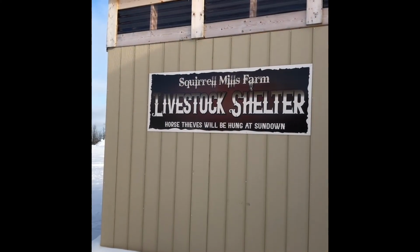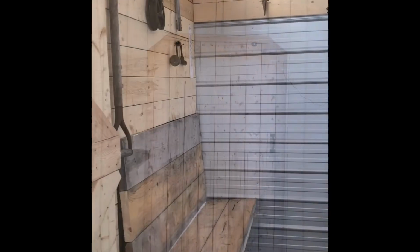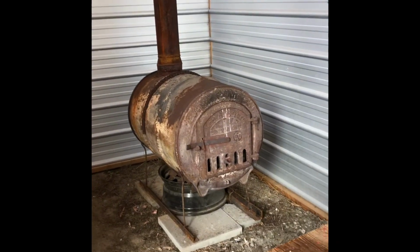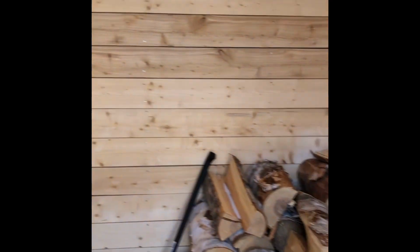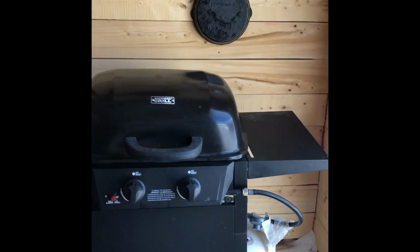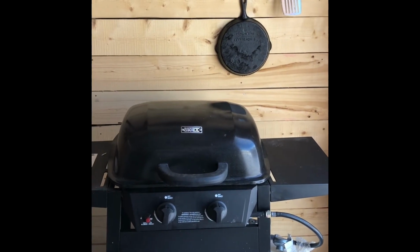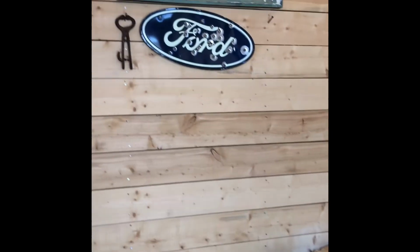Now here we are at the Livestock Shelter. Now about 2 o'clock, when you're out on your sleds, I come out here and I start your fire for you so that when you get here, it'll be nice and warm. And there's usually a good pile of wood there. And there's a barbecue here, in here, so when it's minus 40, you're not cooking outside in the cold. And you can come in here.